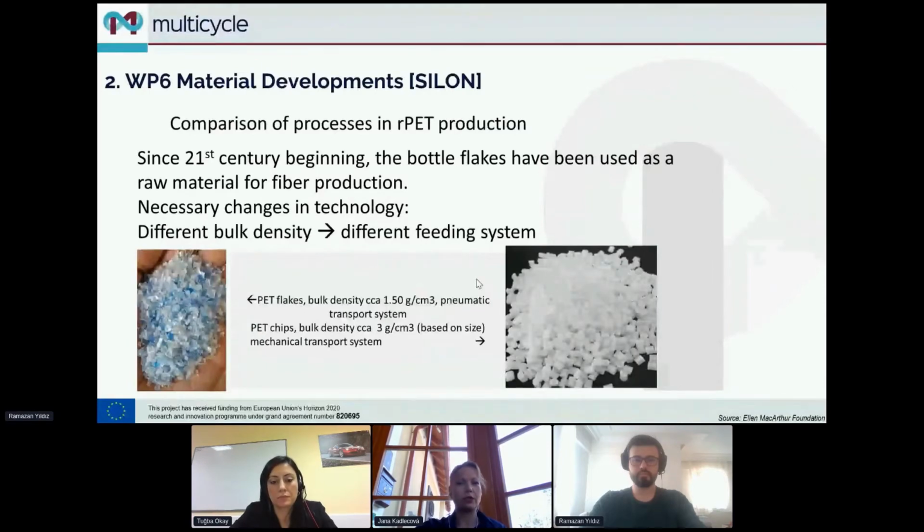It already imposed a bit of an issue for some upscaling because the lines currently are not equipped for 100% chip processing. So it means you need to change the technology. Finally, we managed to get material that by nature is very similar to these flakes, so we were able to dose it within the mainstream. The bulk density was slightly different from what we are used to, so we had to do some manual dosing, but finally, we managed to get the material in the line and through the line. I can say that it was really industrialized on a full-scale industrial line with a throughput of 1,500 kg per hour. So you can see the difference even described in the values here.